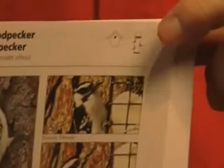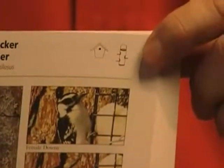Several guides give you clues, like an icon that tells you whether the bird will come to a bird feeder or a bird bath, and it's on each page. If you look at a bird and it's at a feeder and there's no icon on the page, that means you've probably got the wrong bird.